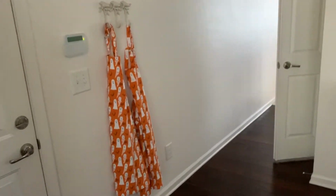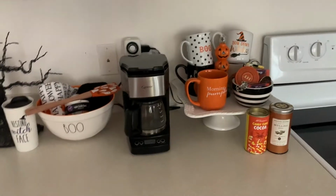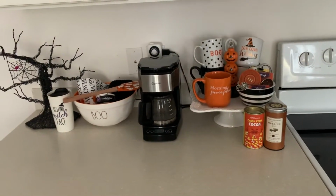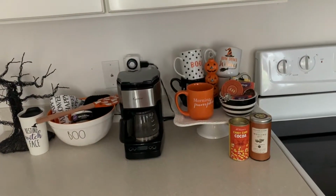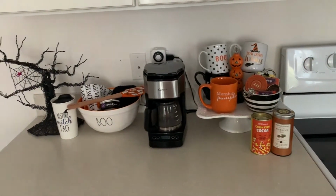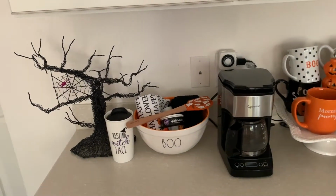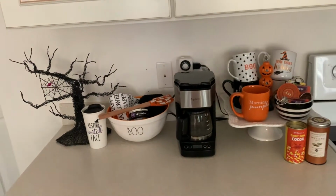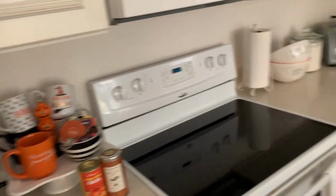And then let's go to the coffee area. Oh, and of course, my aprons. Over here, as you can tell, I love Halloween mugs. These aren't even all of them. A lot of them are in the dishwasher right now. But I have my Halloween mugs, some tea, some cider, some hot chocolate. And then in this bowl, there's extra towels, sprinkles, my favorite spatula ever. And I just love how this turned out. I think I actually love it even more than the fall one.